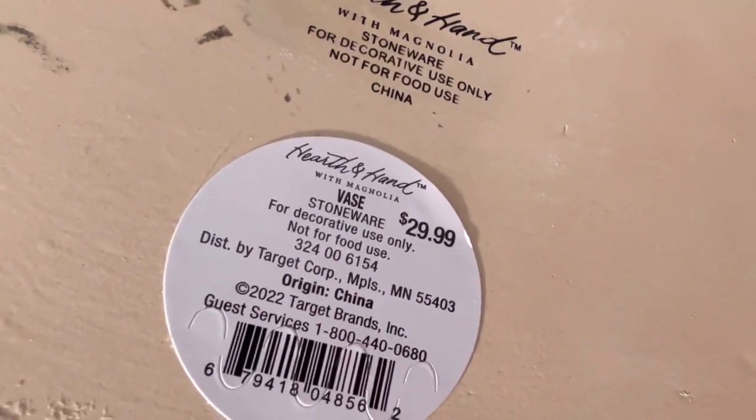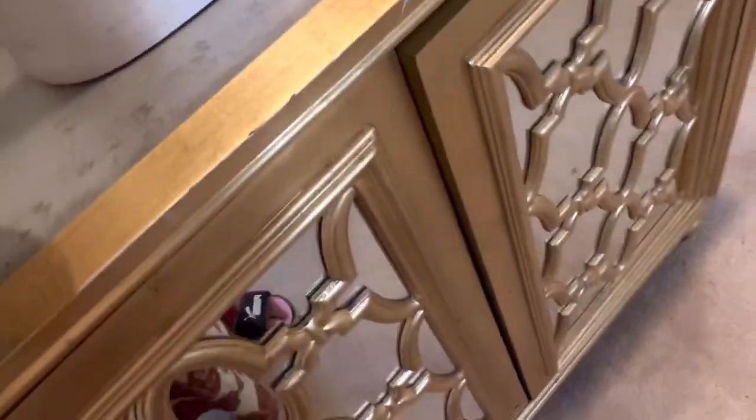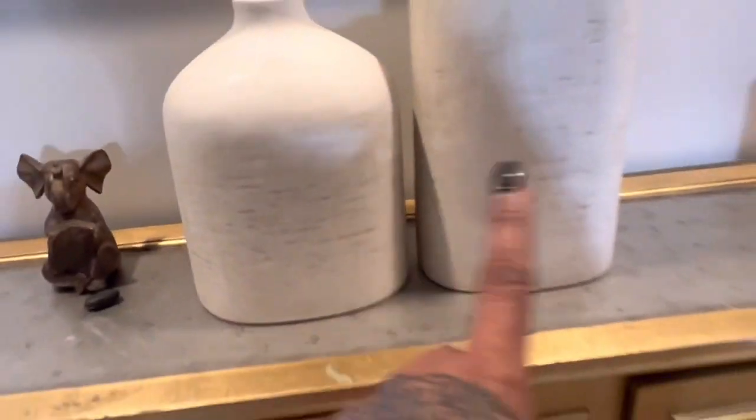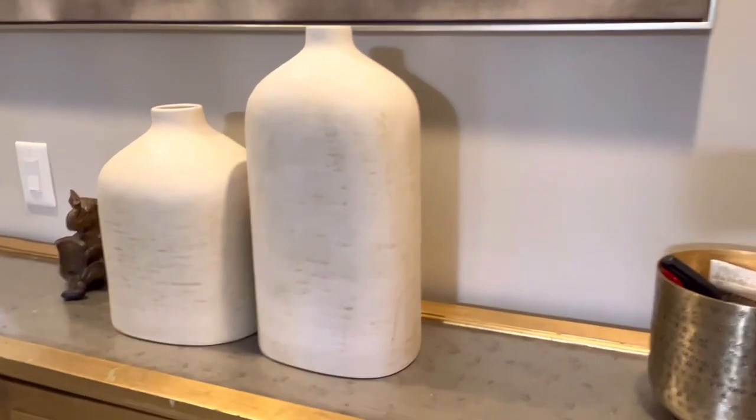Well, hopefully you can see that price. $29.99. This is beautiful. And it's heavy. She's worth it. Okay. The smaller one, let me show you. Run, don't walk now. Look at that. $24.99. I was stunned. What brand is this? The Hearth and Home, Joanna Gaines. I was very surprised at the price of these. Beautiful. Amazing quality. Looks so expensive.